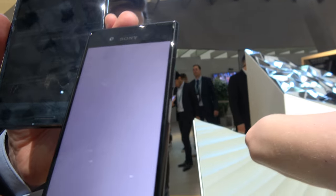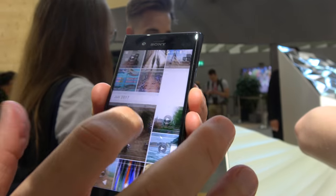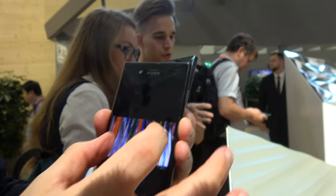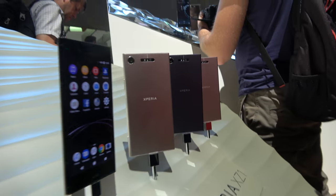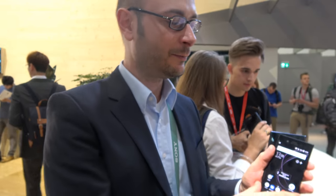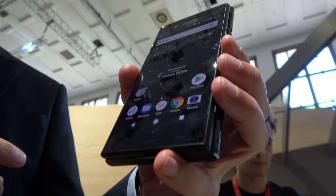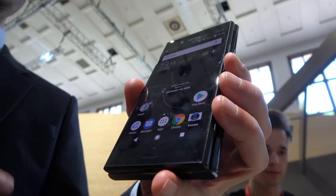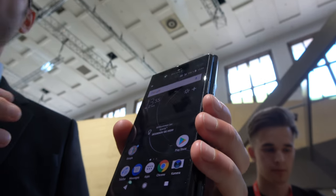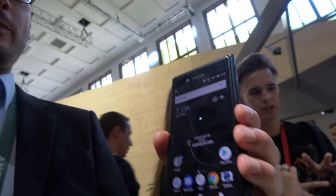So for some people, 5.5 inches is too big. Exactly. Right here you have all the different colors. We have black, we have silver, we have blue, we have pink. That's also the reason why we said, okay, we need to have something in a smaller form factor, which does fit maybe even more people, who are not technology leaders, but want to still have the premium package in a smaller form factor.